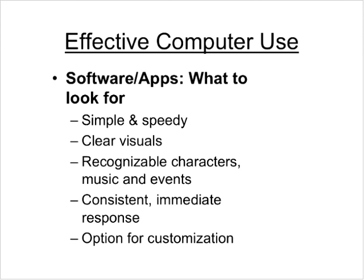Well, first of all, let's take a look at the software and the apps. And how do you know if a software or an app is a good software or app for a child? Oh, like features to look for? The features to look for within that. So what you look for is, first of all, is it simple and quick for the child to use? You don't want something that's a multi-step to get to the end result for these kids, because they're going to lose track, they're going to lose focus, it's not going to work. So simple and speedy is important.